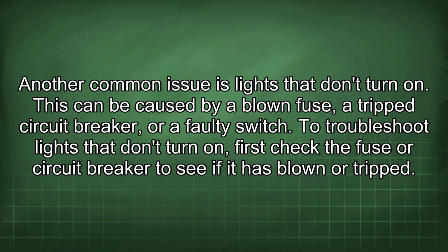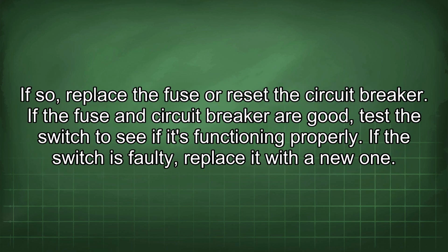Another common issue is lights that don't turn on. This can be caused by a blown fuse, a tripped circuit breaker, or a faulty switch. To troubleshoot lights that don't turn on, first check the fuse or circuit breaker to see if it has blown or tripped. If so, replace the fuse or reset the circuit breaker. If the fuse and circuit breaker are good, test the switch to see if it's functioning properly. If the switch is faulty, replace it with a new one.